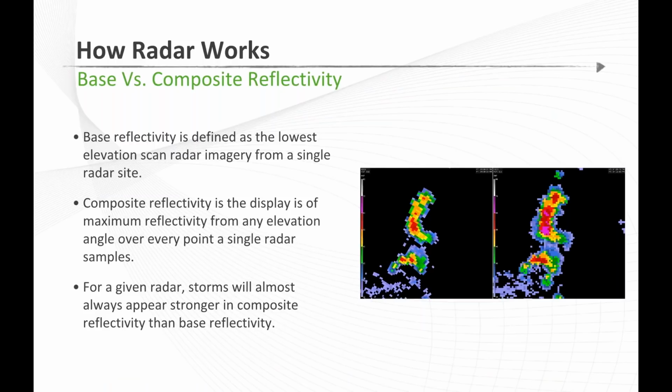the radar. But it's important, especially with products showing up more and more on more and more devices, that you know what base and composite reflectivity is. Again, reflectivity, another way of saying radar echoes, but we'll use the term reflectivity here to describe the difference between base and composite. Base reflectivity is defined as the lowest elevation scan radar imagery from a single radar site.